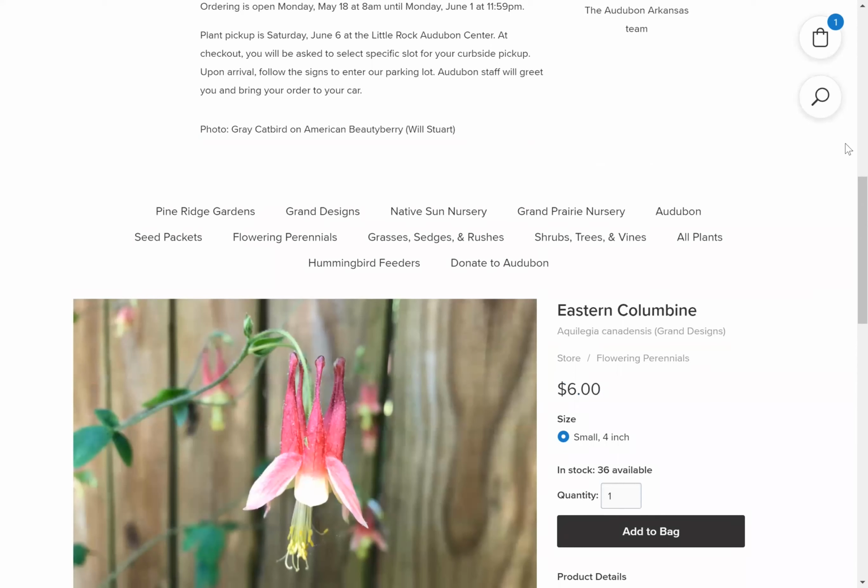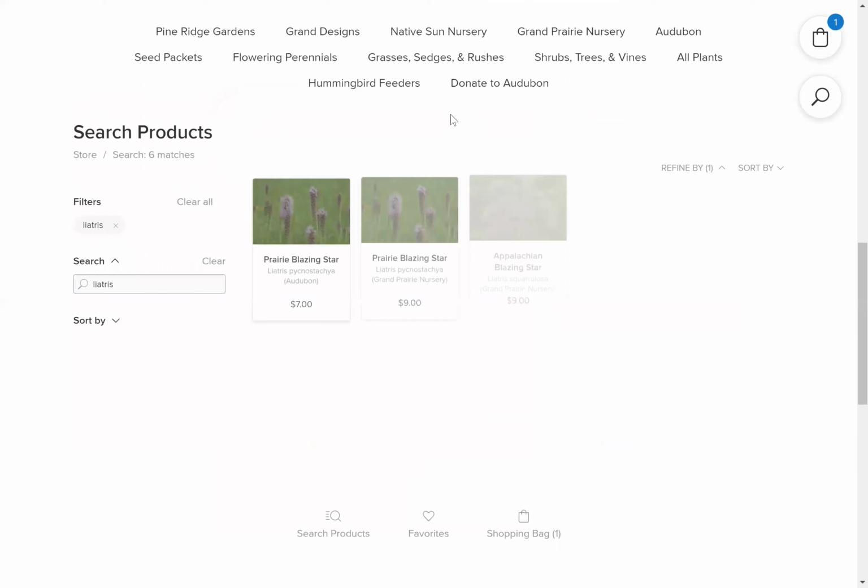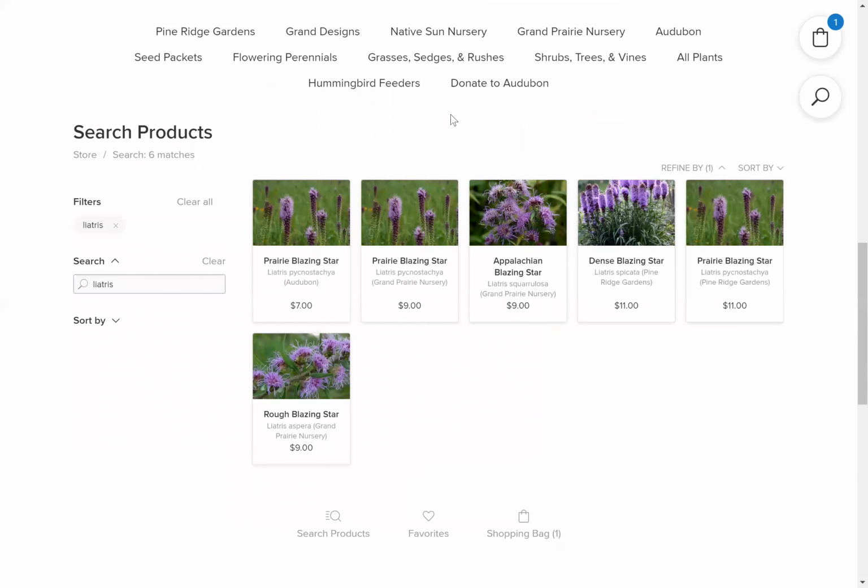You can also, if you look here under your cart or your shopping bag icon, search for a plant. So if you know that you're wanting, for example, a blazing star or liatris, you can type in a portion of that plant's name, hit enter, and it pulls up all the different blazing stars that are available for sale from all vendors. And there again, you can click on the different types, get an idea about the sizes that are available, and compare the plants in that way.